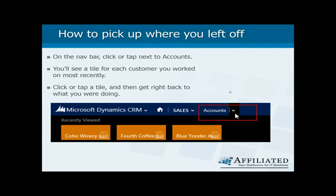All right. How to pick off where you left off. So Microsoft has added the recently viewed. Now, it is available in 2011 today, but it's probably very hard for you to find, and typically most people have no idea where it is. So Microsoft has made this much easier as you go forward.